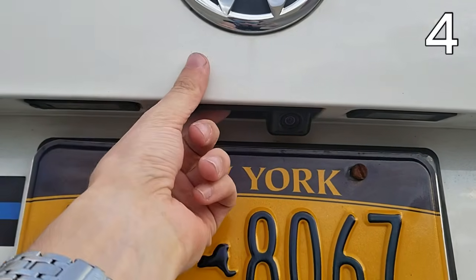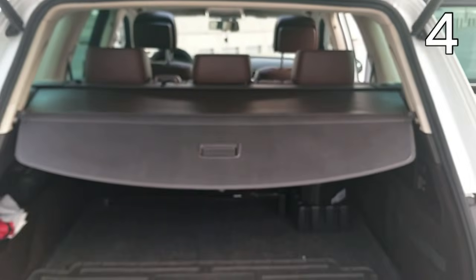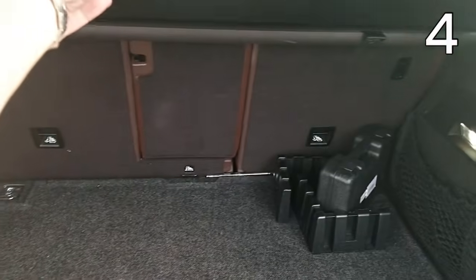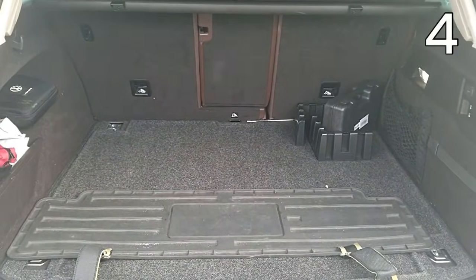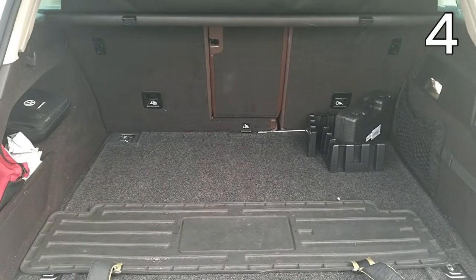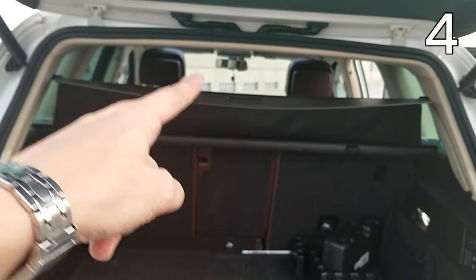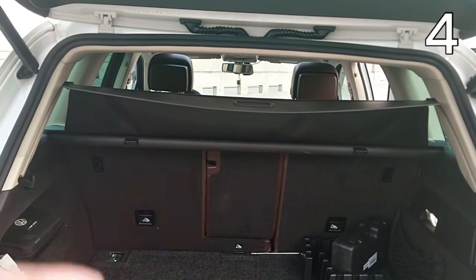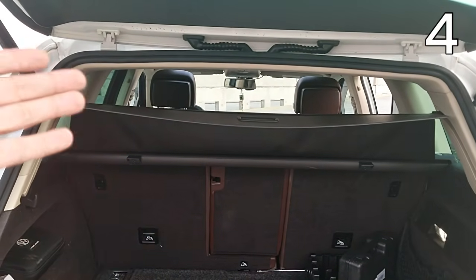Number 4 would be in the trunk itself. It's not the biggest trunk you've ever seen, but it's okay. But the thing is, if you need to load a lot of stuff, you don't have enough space. You need to lift this piece up, but then the problem comes. You don't have a lot of view from the driver's side, for the back.